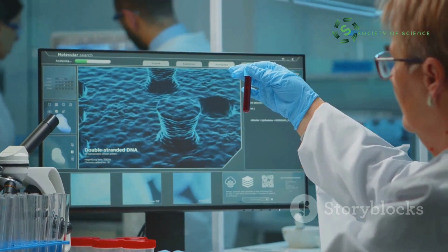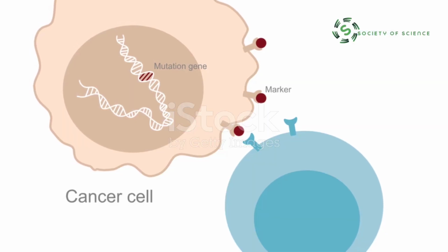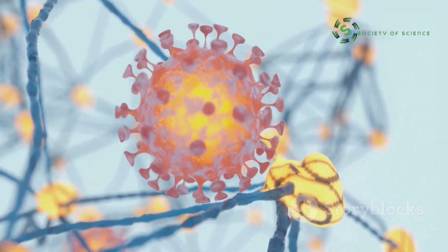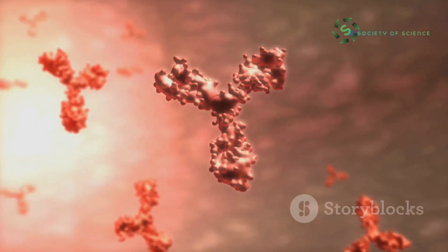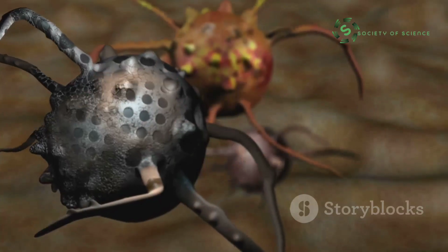Remember those highly trained T cells we talked about earlier? Well, now it's time to see them in action. T cells are responsible for what's called cell-mediated immunity, a targeted approach to fighting infection. Imagine this. A virus has invaded your body and started infecting your cells. Your immune system needs to act fast to prevent the virus from spreading further. That's where T cells come in.